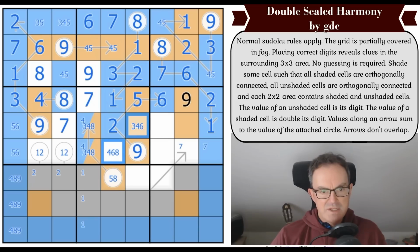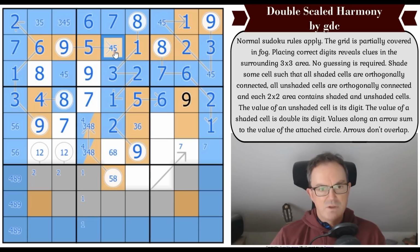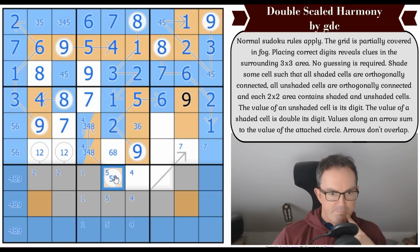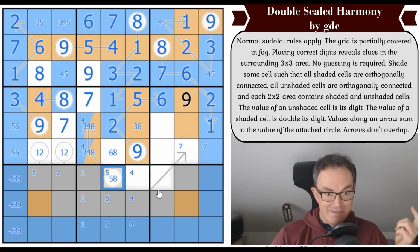So neither of these is a 4. The 4 fixes a 5 at the top of the grid, fixes a 4 here. Puts a 4 down here. Puts a 5 in one of those, probably here, but I don't think I can prove it. Now, that really hasn't helped me then.